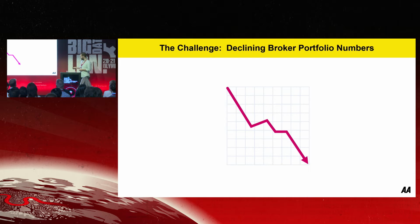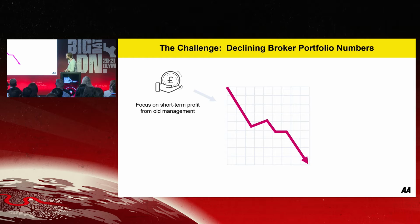Our numbers were declining. Why was that? Firstly, focus on short-term profit from old management. Insurance is a long-term game if you really want to make value out of it. Your best policies are the ones that renew and renew and renew. You get more data, you understand the risk better, you price them more accurately. Focusing on short term, just trying to win commission at new business, never works out.